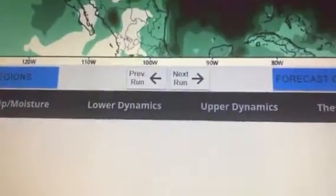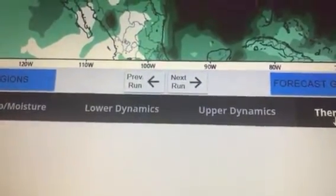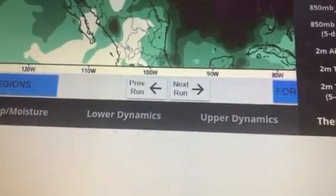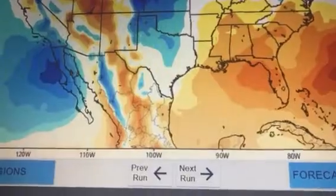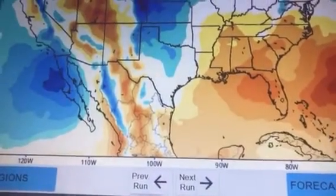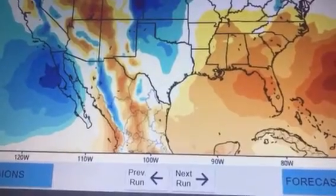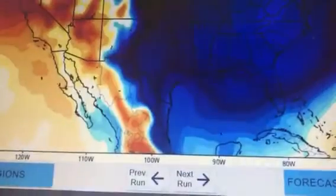Let me see. So we'll go to thermal dynamics, which deals with temperature. So we can go to 850 millibar temp anomaly, and it'll give us what we think if we're going to have mild or cold air or whatnot. So we'll go out to 198 hours.